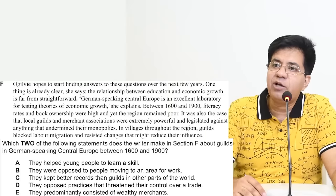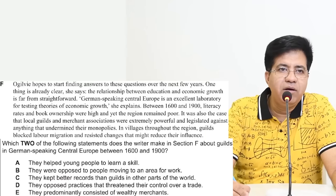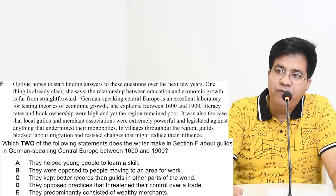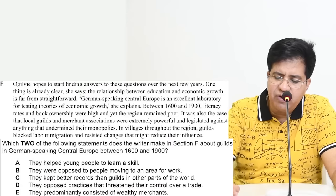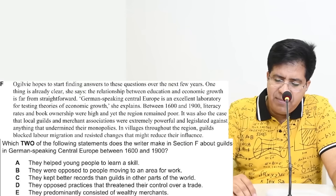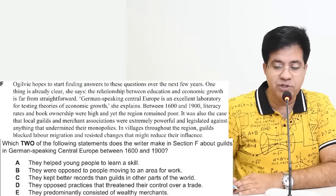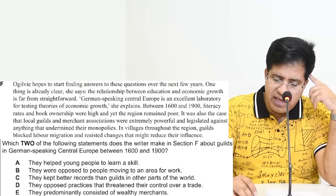Option A. I'm reading the questions now. Option A. They helped young people to learn a skill. No, not until now. Option B. They were opposed to people moving to an area for work. No. Option C. They kept better records than guilds in other parts of the world. No. Option D. They opposed practices that threatened their control over a trade. Not until now. Option E, they predominantly consisted of wealthy merchants. No, let's read more. If you don't find any option, then you've got to read more. So let's go on. We are going to read some more here.